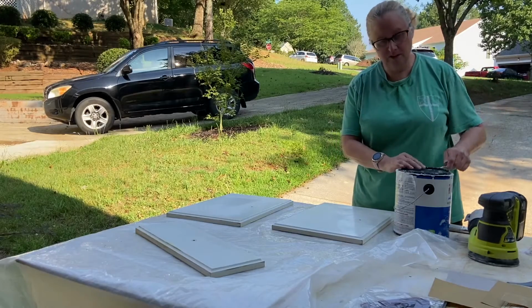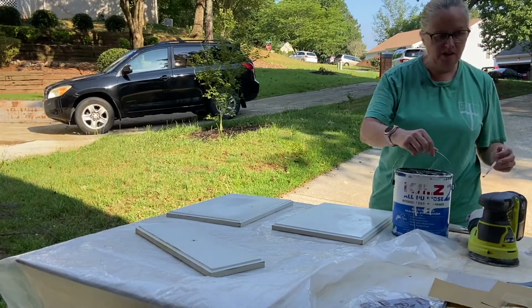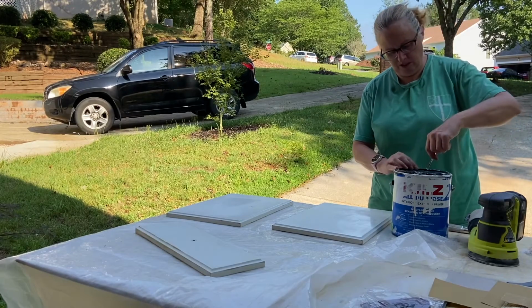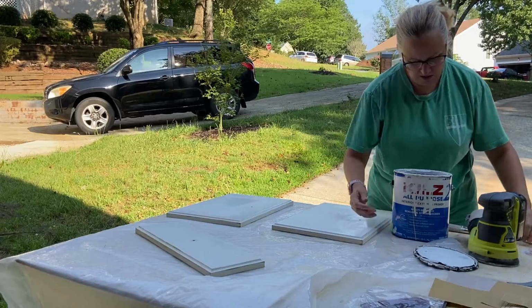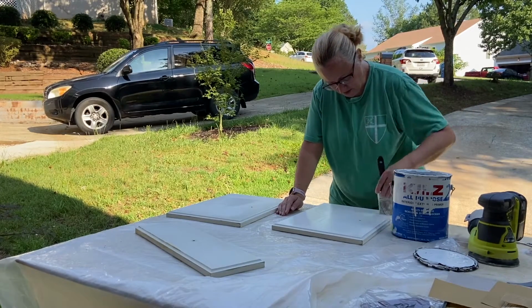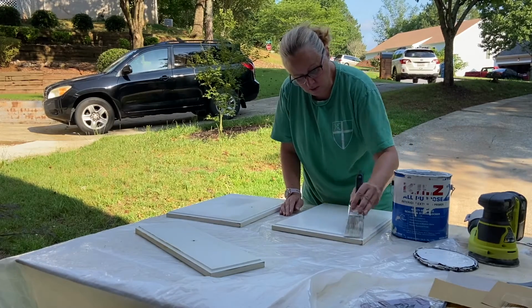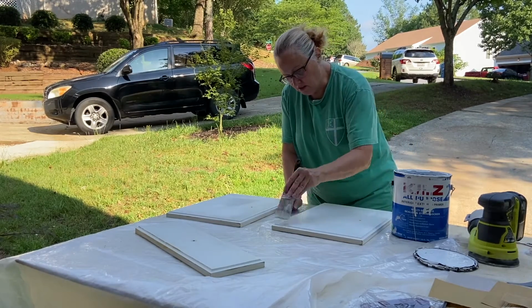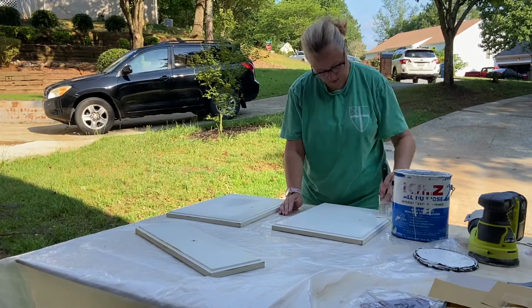So these are all cleaned up and ready to go, and I'm gonna hit them with a quick layer of Kiehl's primer. The paint I got has primer in it, but I just feel more comfortable using this as a first coat. So we're gonna start that. Now, you definitely don't want brush strokes on your cabinets, but I've used this Kiehl's before and it dries pretty smooth. So I'm not concerned about that. And if I do have some, I can just give it a real light sanding.